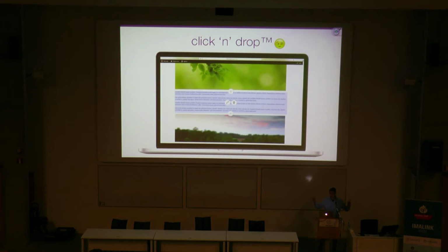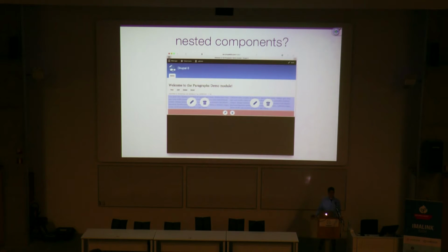We call it click and drop. All right. What about nested components like these nested paragraphs for building columns? It's quite hard probably to implement, but the red bar can show an entry point to enter the first level paragraph, while the blue bar actually shows the actual components which you can edit.